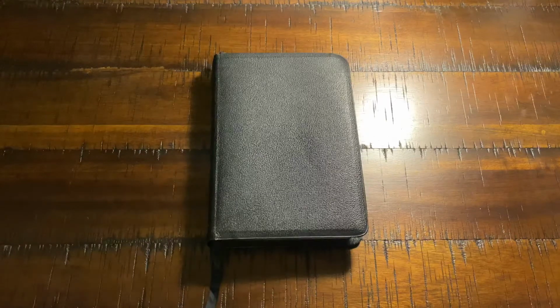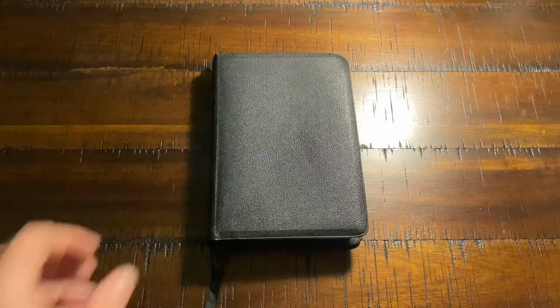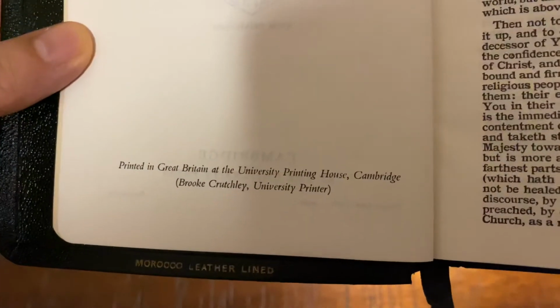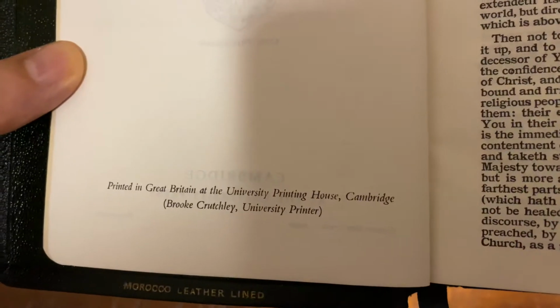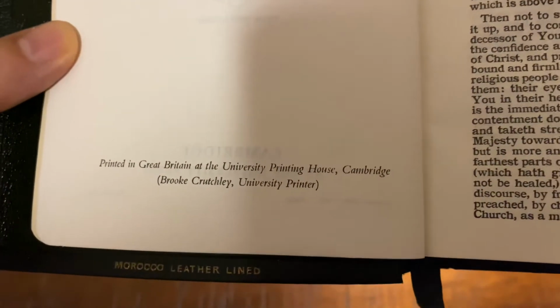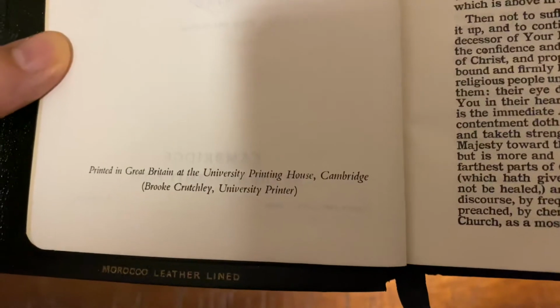Now, this particular Bible was printed somewhere between 1945 and 1977. And the reason why I know that is because when we open the Bible up and we come to the title page, if we go to the back side of the title page, it'll say printed in Great Britain at the University Press, or Printing House rather, Cambridge, Brooke Crutchley University Printer. And so you see Brooke Crutchley.